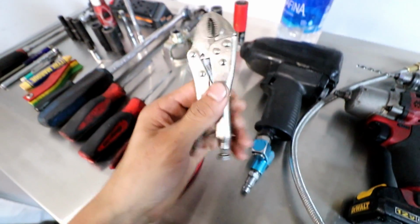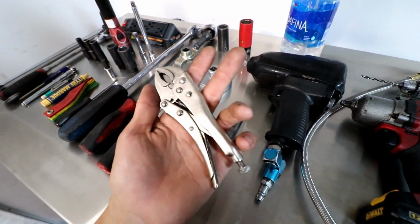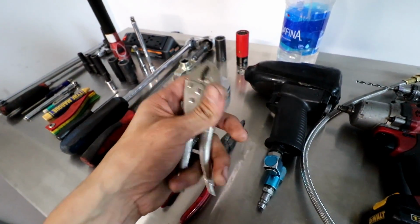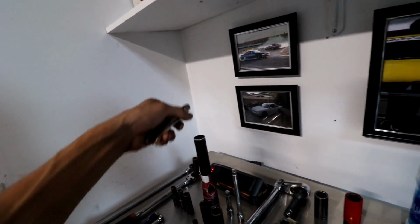Vice grips, really nice. The hood props, sometimes the hydraulic ones don't stay up, so you don't want that hood falling on your head. I've had that happen and it sucks, or you could even smash your finger. So vice grips are really nice. Just grab onto the hydraulic shock and secure the hood up for you.